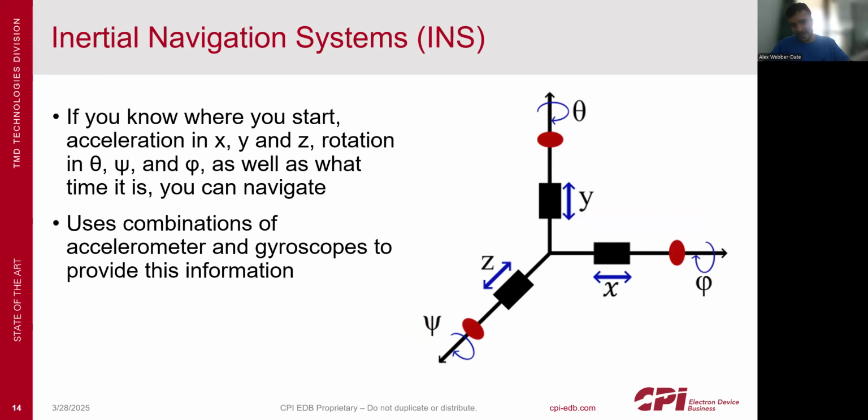The basic idea behind inertial navigation is essentially based on dead reckoning. It's been around for a few hundred years. Interestingly, it was the initial development behind good pocket watches and mechanical clocks, back when navigating was very, very important.